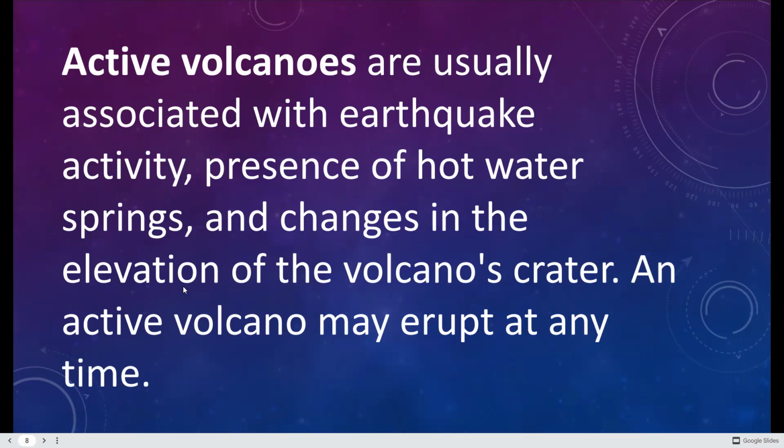You can actually see a lot of hot springs there, meaning to say that the area there has active volcanic activity. Now, if you're going to examine the water on these hot springs, it contains a lot of sulfur, which is an indication that, again, there is an active volcanic activity.